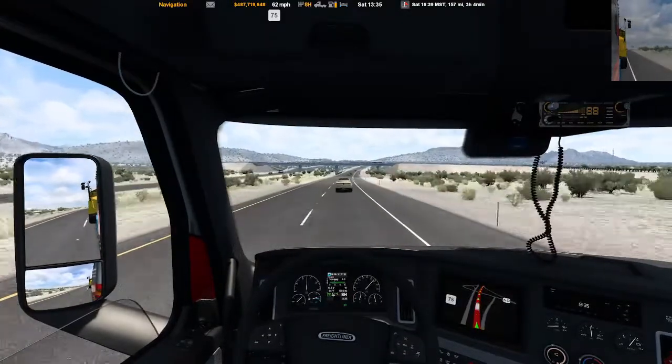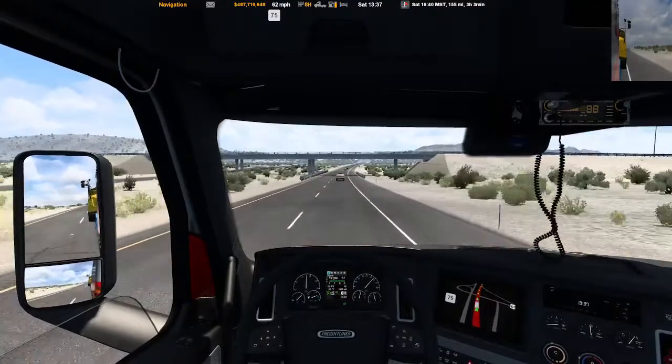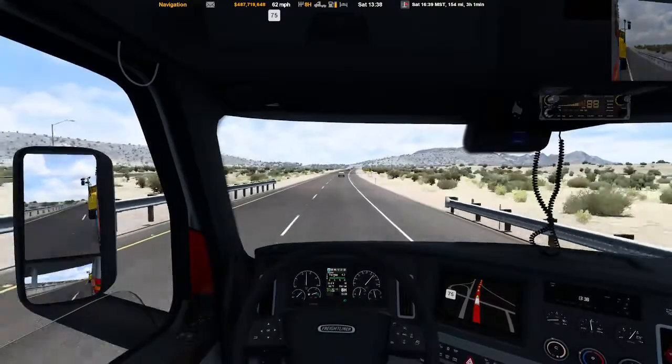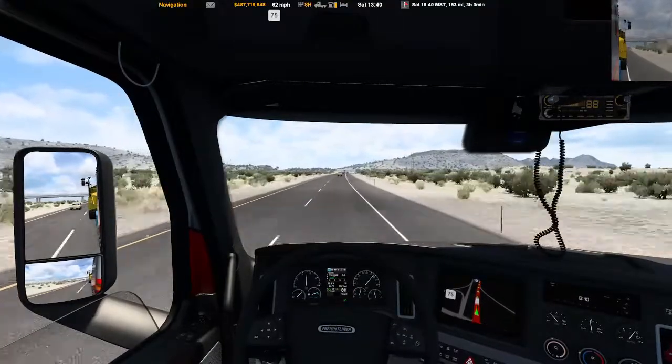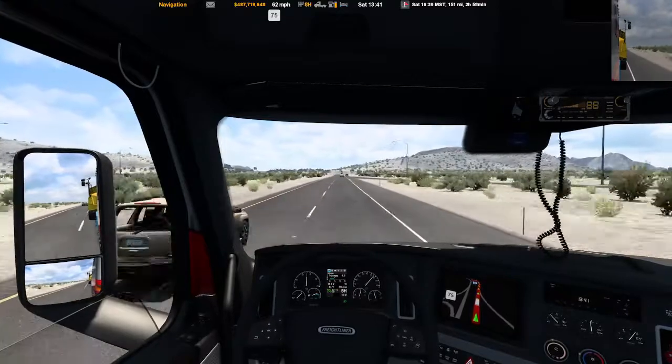Super loud. I don't know why you would want to make your truck louder than it already is. It was obnoxiously loud, to where I would get a headache driving down the road in that thing.